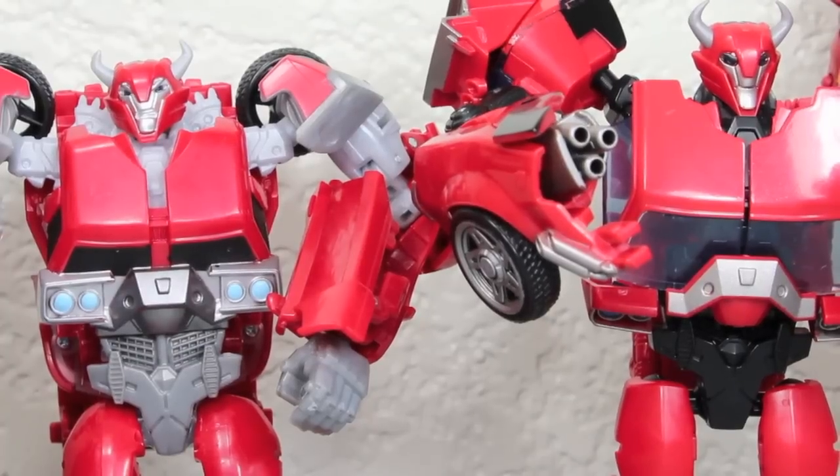You have two different Cliffjumpers, and you want to know which one you can get. Well, that's the hard thing. I definitely like the first edition Cliffjumper in many ways. I like the vehicle mode better. I like the robot mode better. I like the action feature with the guns better than the hammer. The only bad thing is that he's really hard to come by, and I don't know if Hasbro will release him stateside anytime soon. You would have to pay around 40-50 bucks to get it from Canada or overseas, and pay scalper prices.